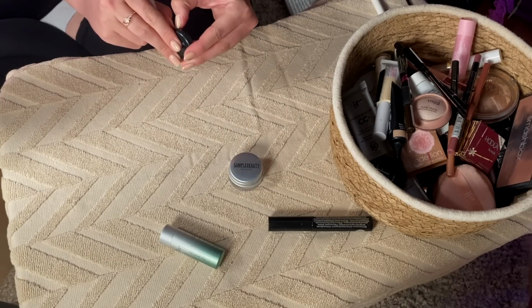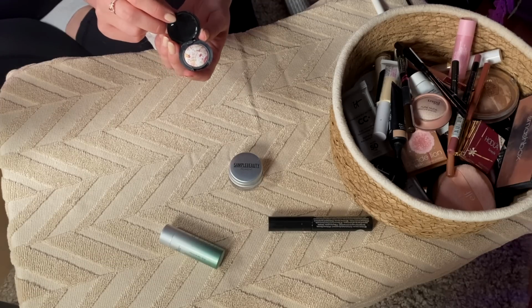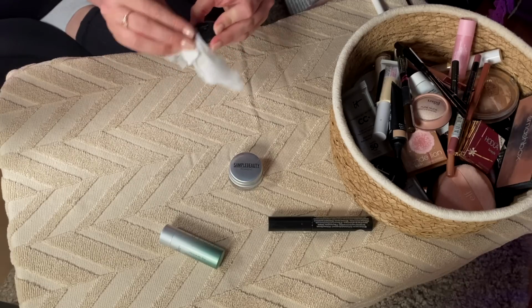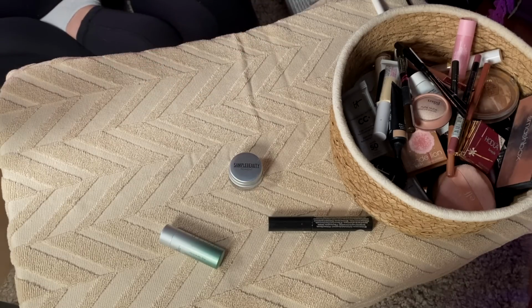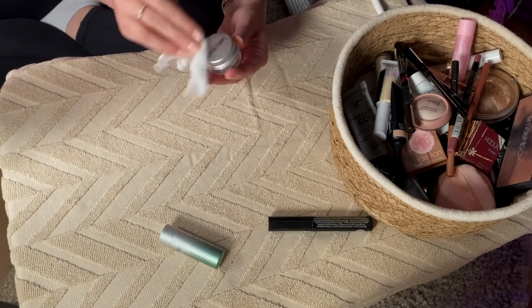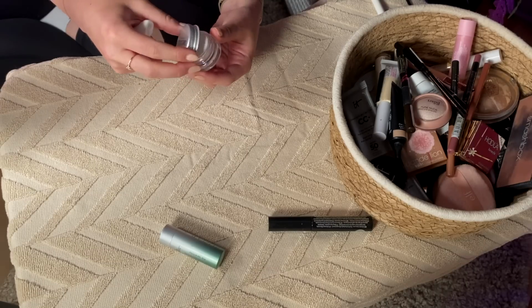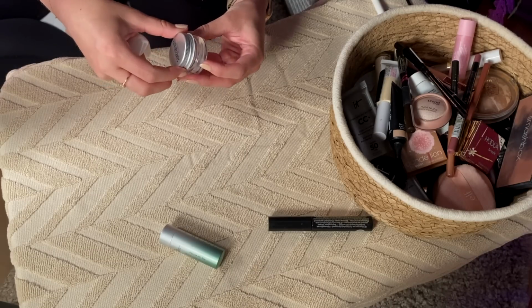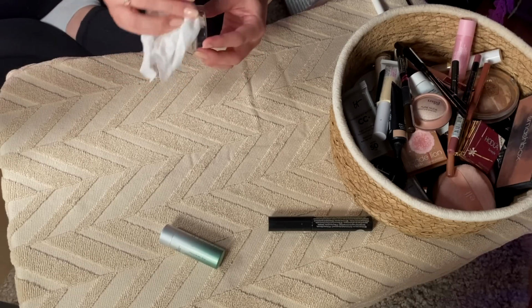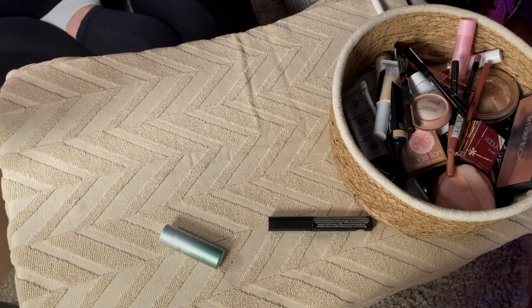This is a little tiny highlight. It's pretty though. It has pretty colors in there. Good for travel because it's so tiny. Keep that. This is a shimmery sparkle kind of pigment. Good for events and fun things. Like I'm gonna go to the Pride Parade in July, so I need some glittery things.